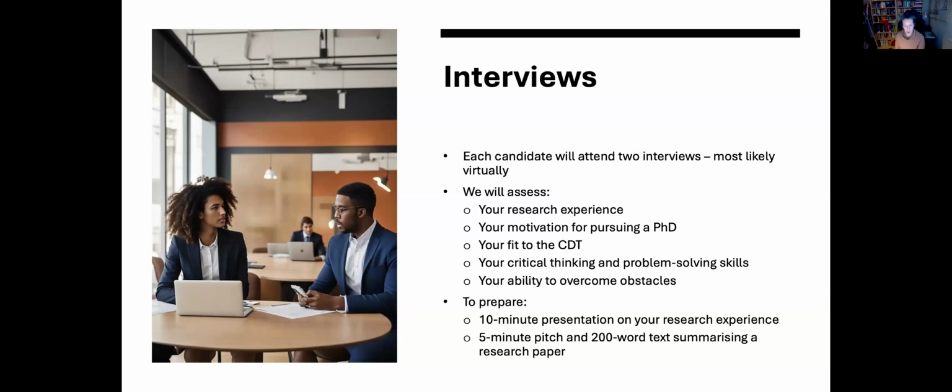Okay, just a little bit about the interviews. Each candidate will attend 2 interviews. Most likely these will happen virtually, just because it's much easier to organize things virtually than getting people in and out in person. What we'll be assessing is your research experience, your motivation for pursuing a PhD, your fit to our CDT, your critical thinking and problem-solving skills, and your ability to overcome obstacles. Some things for you to prepare will be a 10-minute presentation about your research experience, and then a 5-minute pitch and a 200-word text summarizing a research paper that we'll send to you for you to have a look at and then summarize for us.